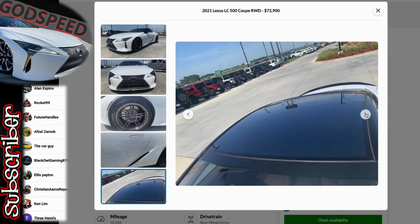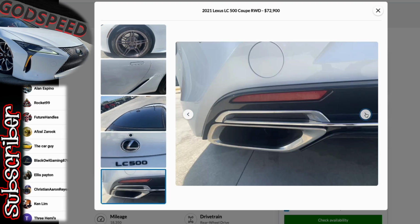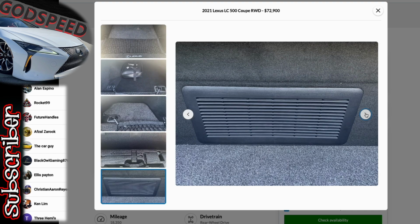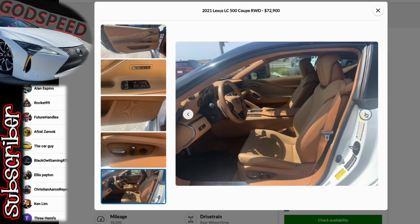So, let's see, we got the glass top. Again, that's pretty much standard on the touring packages. And then when we step into the cabin, if I'm not mistaken, right, we've got toasted caramel. Yep, toasted caramel on this one. So very nice combination, right?